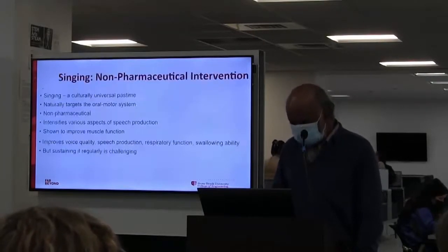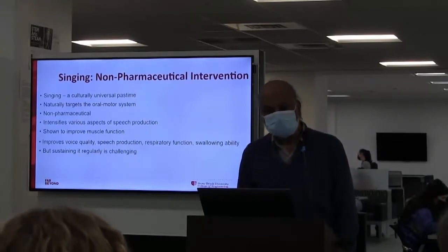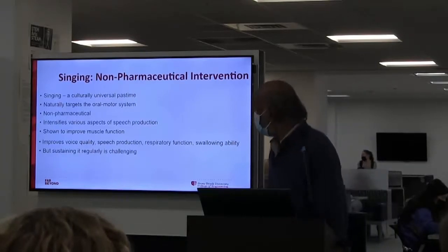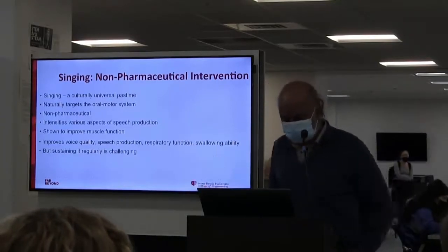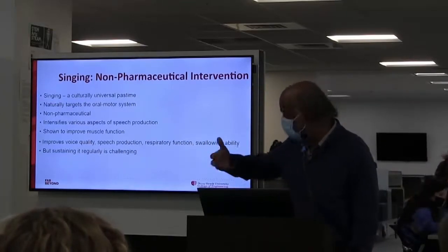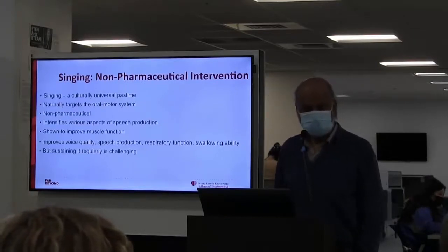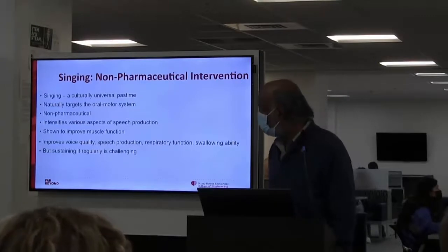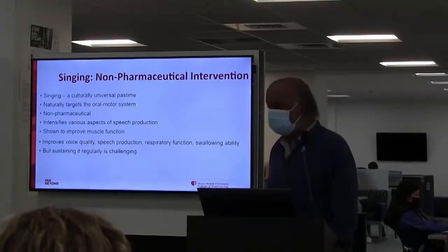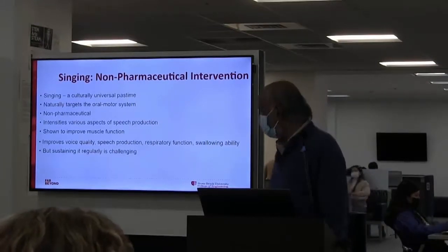So people have explored singing as a non-pharmaceutical intervention for Parkinson's patients to take care of their voice problems. Singing is a culturally universal pastime. Everybody loves singing, right? And it naturally targets the oral motor system. It is non-pharmaceutical, you don't need medications. Singing intensifies various aspects of speech production. It is shown to improve muscle function, voice quality, speech production, respiratory function, swallowing, etc.